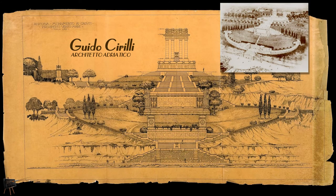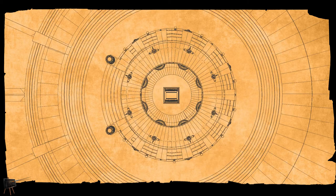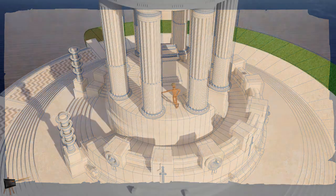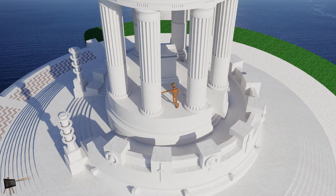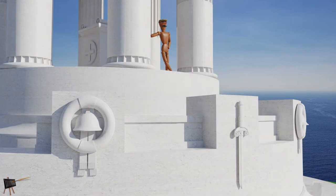This monument was designed in the 1920s by the Italian architect Guido Cirilli in the form of this circular temple called Monopteros, with all the columns standing around at the center. It's Renaissance influenced and a rediscovery of magnificent ancient architecture. It has 8 columns placed above a concentric circular staircase around a circular base. This base is decorated with helmets and swords, which are symbols of defense and attack.